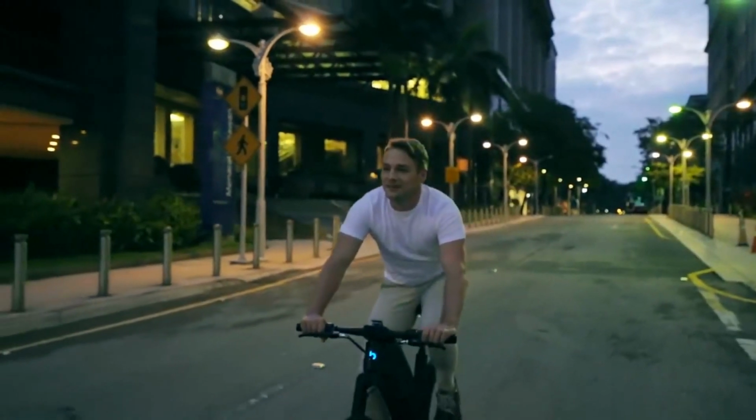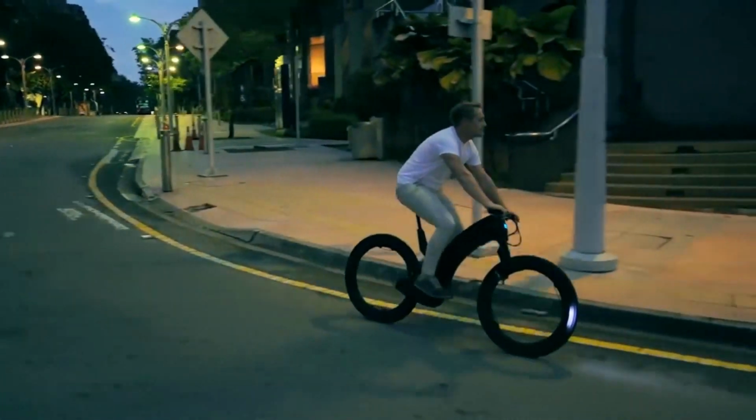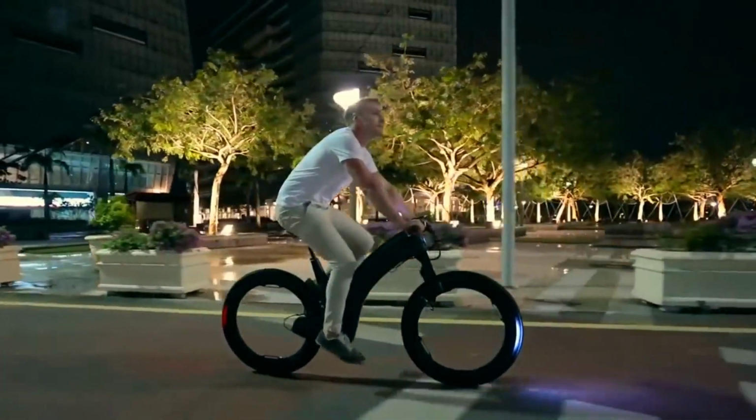So, commute in style with Reevo, the Hubless e-bike that's wonderfully engineered to make every ride exceptional. It's time to upgrade your ride.